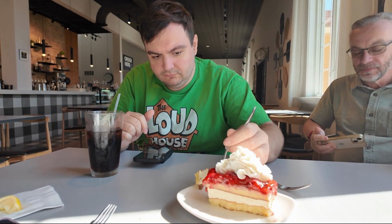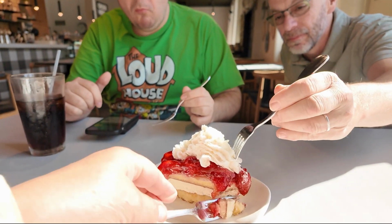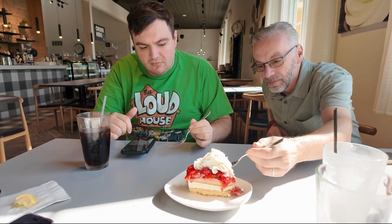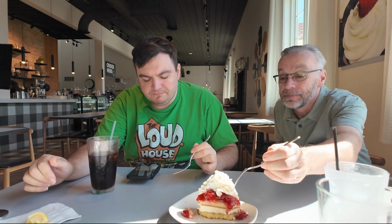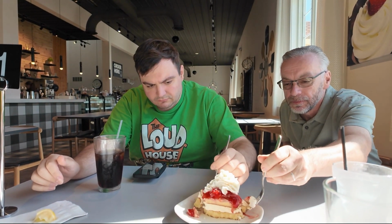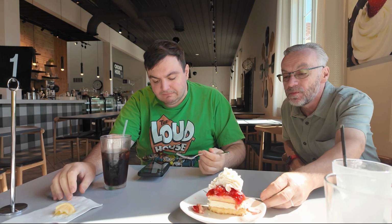We're trying a piece of their strawberry cake for dessert. It's like a sponge cake, I would say, with a creamy filling in the middle and strawberries. Kind of really tastes a lot like strawberry shortcake, I think. Strawberries taste really fresh. It's really good. What do you think, Craig? Tastes strawberry-licious.